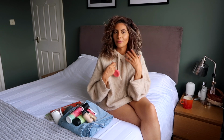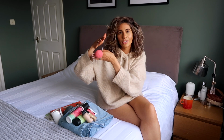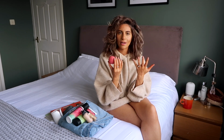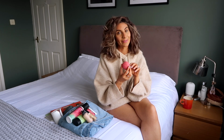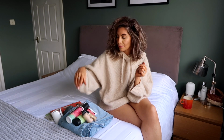But I wanted to make sure that my skin is prepped and ready for tan application, so this is just a great tool, and I loved the colour as well, so I'll link that down below. It is abrasive but not too much, it just gets off the right amount of debris and dead skin cells. So yeah, I've been really enjoying that. Really inexpensive, definitely a must try.